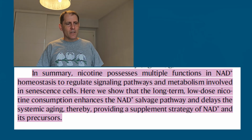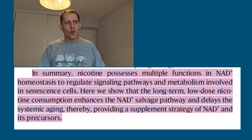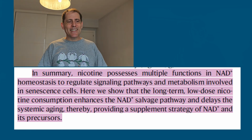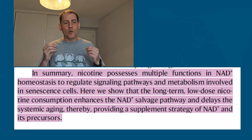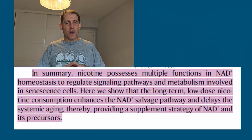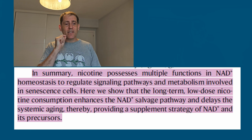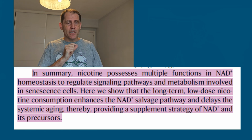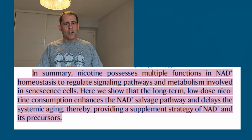In conclusion, they summarize by saying that nicotine possesses multiple functions in NAD homeostasis to regulate signaling pathways and metabolism involved in senescent cells. They also show that long-term low-dose nicotine consumption enhances NAD salvage pathway and delays systemic aging, thereby providing a supplement strategy of NAD and its precursors. All quite important findings. I hope you find it as interesting as I did.